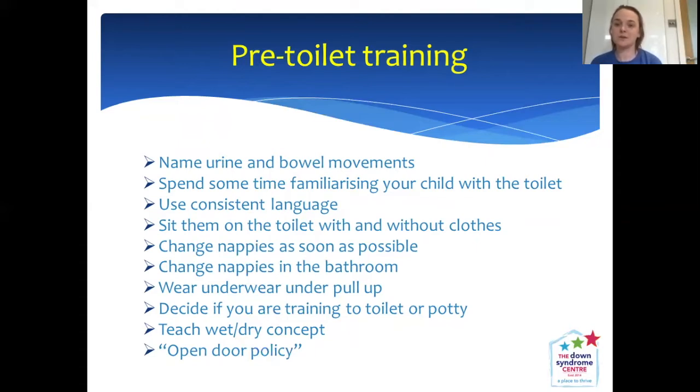You can also put underwear on underneath their pull-ups. Again, as I said, pull-ups are designed really well for absorbing lots of liquid and a child doesn't get that sensation of feeling wet. So if you put on regular underwear underneath, they will get that sensation of feeling wet and then it will help them to associate the urge to go into the bathroom and actually wetting.